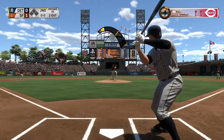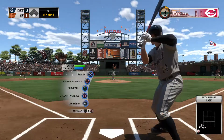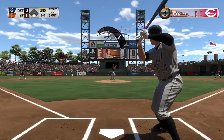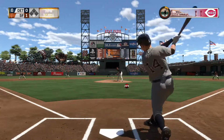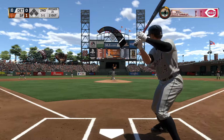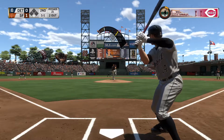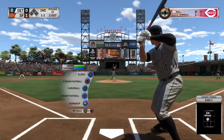First delivery to him on the way. And that slider's almost in the dirt. The Giants have struck first here. They lead it 1-0 as we play the second. Swing and a miss way behind the big fastball. Changeup gets him out in front for strike 2.